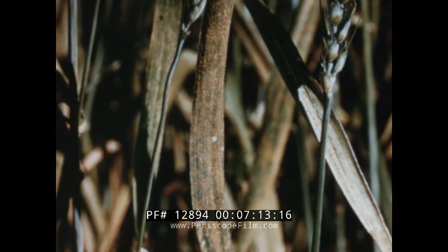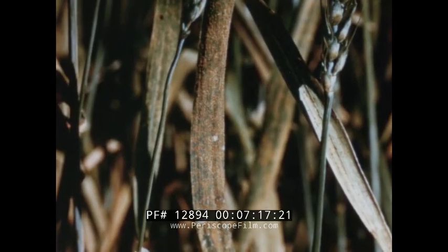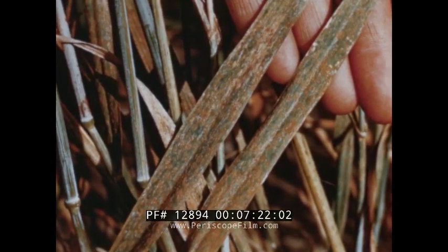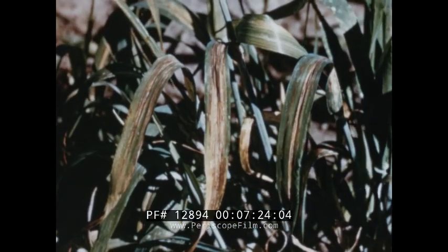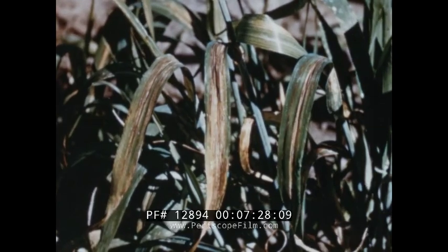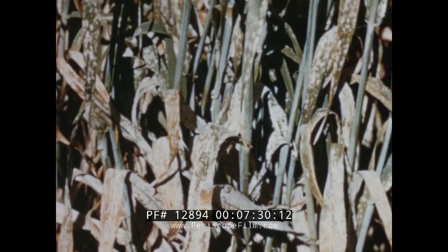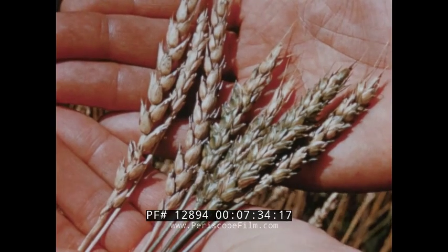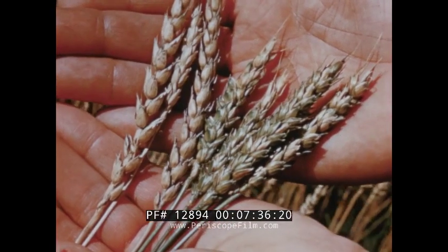Leaf rust kills the leaves and destroys the plant's food-making ability. Both stem and leaf rust result in small, shriveled kernels. Leaf stripe, a disease which kills the leaves of barley. Mildew, another leaf-destroying disease. Scab, which attacks the kernels of wheat and barley.